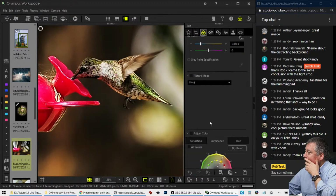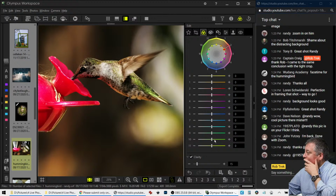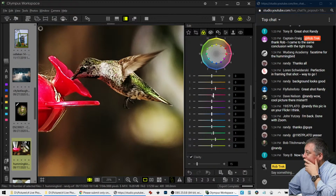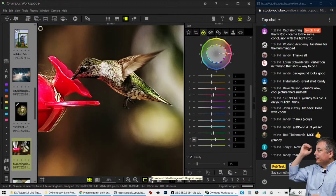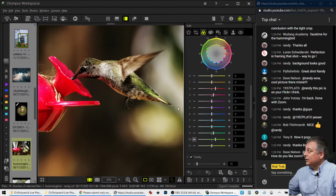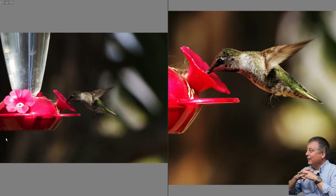And then let's just crank up the individual colors. Some green. And red. All right. Let's see where we're at. Yeah, I think that's good. It didn't really need much editing. I would make it a tiny bit brighter, but for the most part, that's all this picture needs because it's all about the bird and the detail in the feathers and all of that, right?